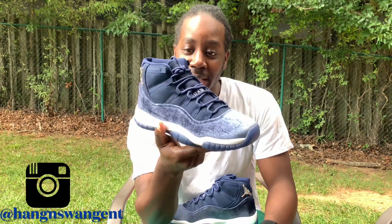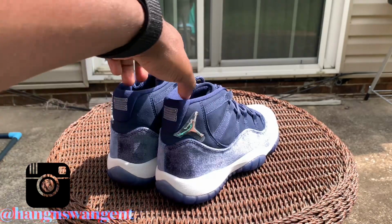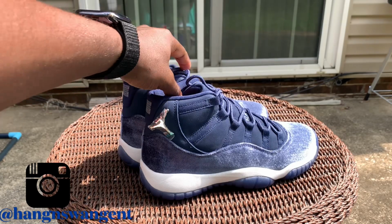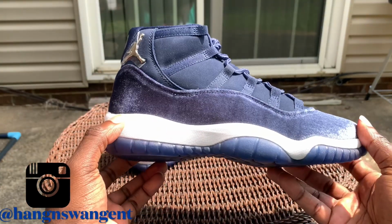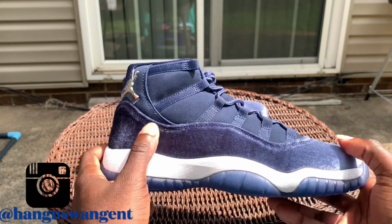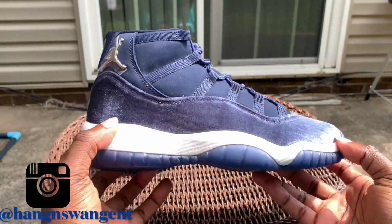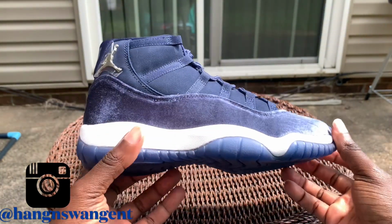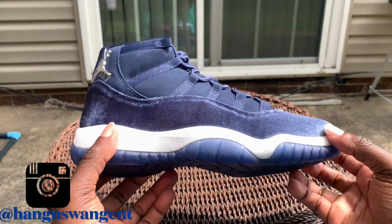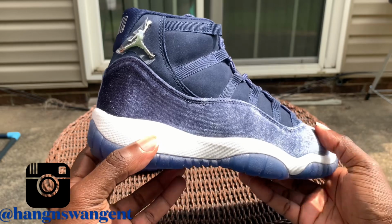But yeah, man, first impression, first hands on, looks good to me. So let's go ahead and flip this camera around and see what's happening with it. Let's get it. All right, good people, here we have it. Air Jordan 11 Midnight Navy with that velvet material. You see it shining in the sun, and it's got two different color tones depending on which angle you're looking at it. It goes from like a dark navy into a little shiny navy.